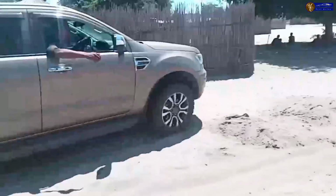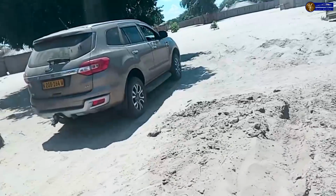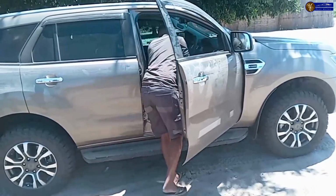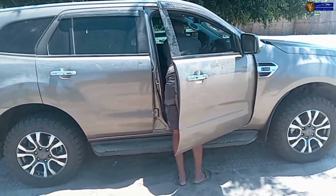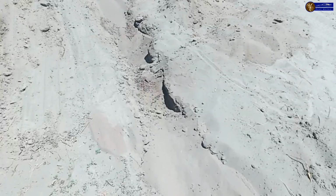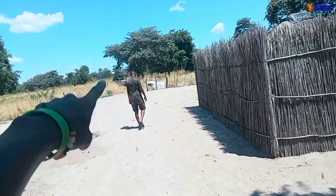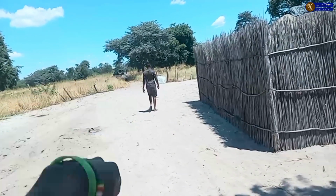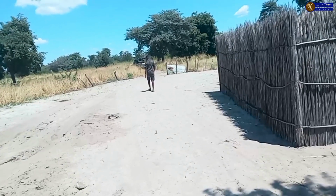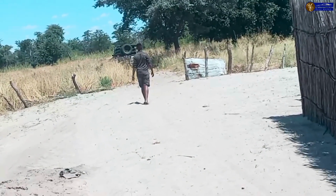Look at what we did. That's so sad. With hard tires, we really dug up this place. Going to go pick the Land Cruiser there, as I just push myself, feeling exhausted. The day is still quite long. We still have a long way. We still need to accomplish what we need to do.